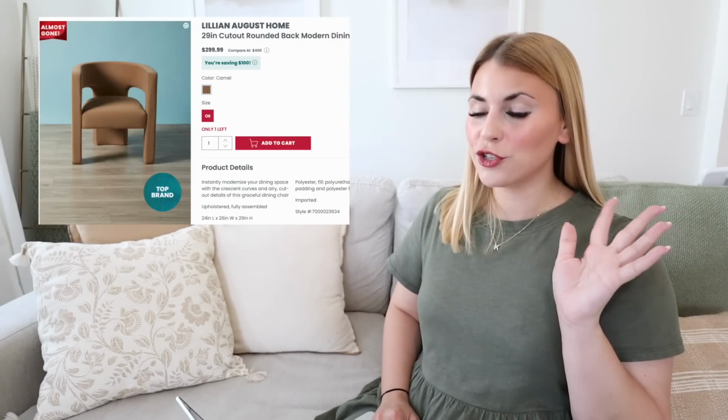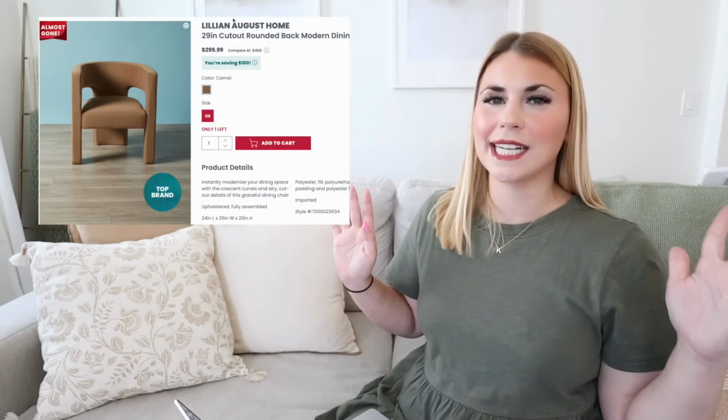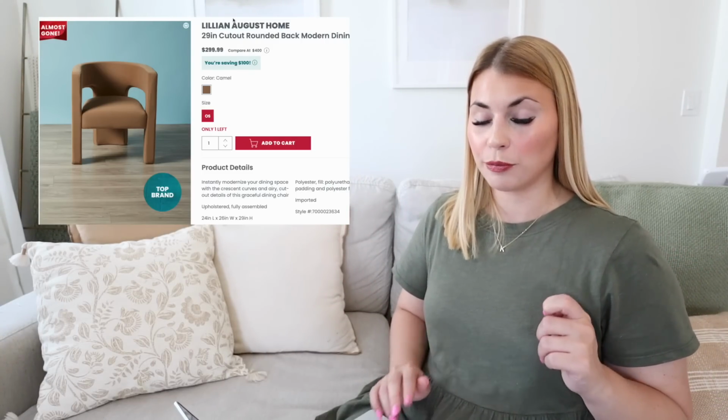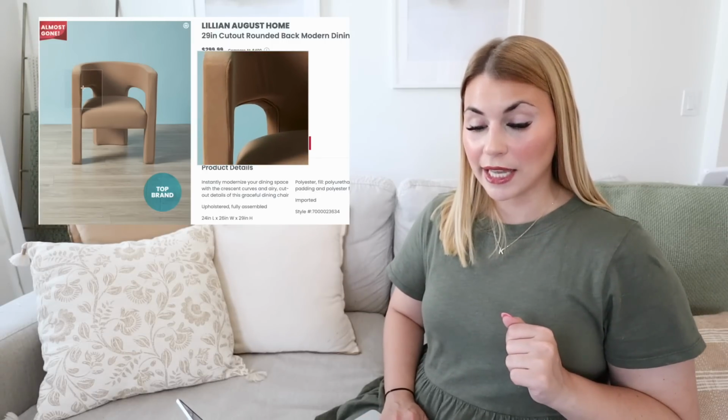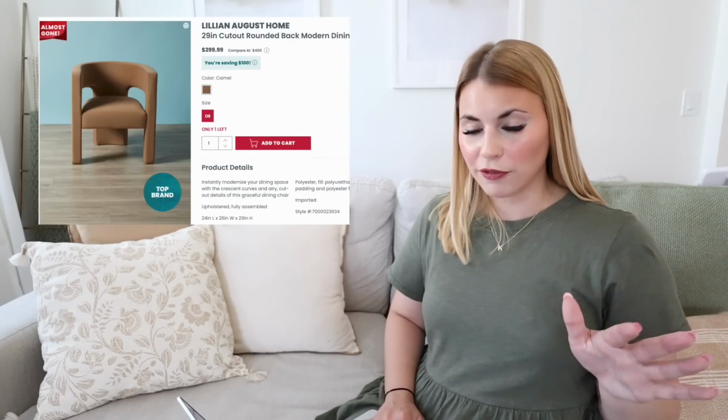Kind of circling back to a head chair, I think that this one would be really pretty. I do also think you could just use these as an accent chair in a living room. These are also by Lily and August Home, and it comes in at 300 bucks. It's in this really pretty camel color. I just think that color is beautiful. Again, it's kind of like a velvety material.